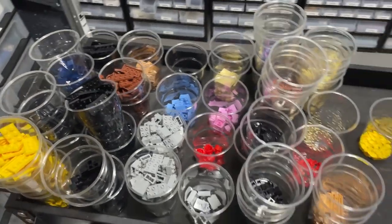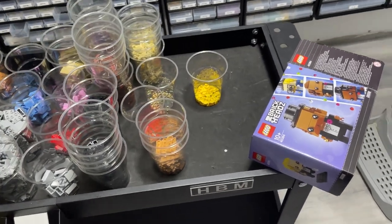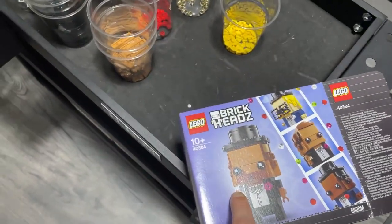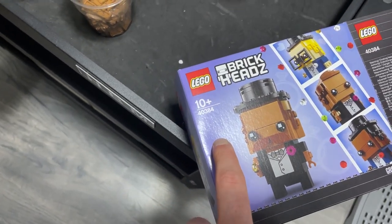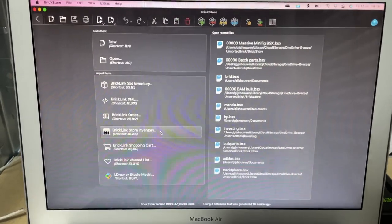At the halfway point of parting out, done two bags, so I'm going to put away first a bit so I get space to part out further. So I did this a while ago on camera, but it's been a while, so I'll do it again. We're going to part out set 40384. We've got it 10 times.